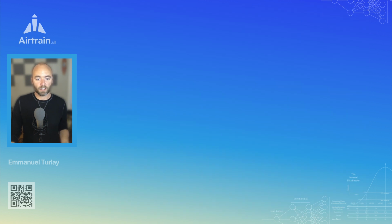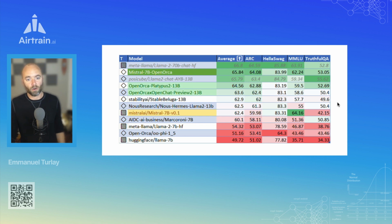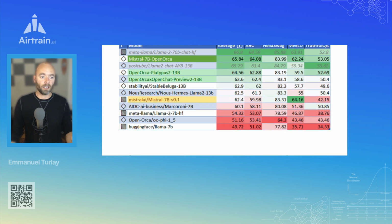As you can see down here, it performs really well. It really outperforms all the 13 billion parameter models that you can see here, all the 7 billion models as well. So that's quite impressive for a 7 billion parameter model. And so this fine-tuning is out there on Hugging Face as well.